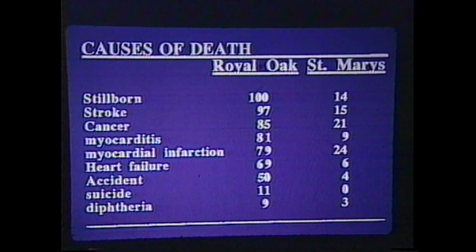Stroke is a high rate, cancer at a high rate, various cardiovascular diseases, myocarditis and myocardial infarction or heart attack, and of course also heart failure. Then there's accident, suicide, diphtheria. Not listed here is whooping cough, pneumonia, tuberculosis, many infectious diseases, many more than we would find today among the death records. Many more, because many more people were killed in the earlier times by these diseases before we had various wonder drugs, antibiotics, and so on.